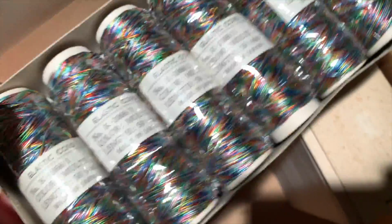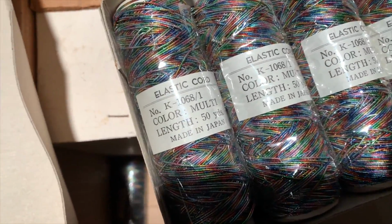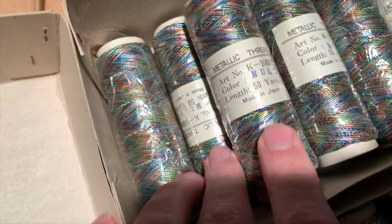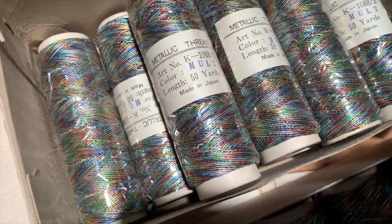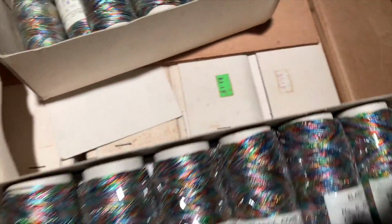let's see what they say here. Some are labeled as this: elastic cord, color, multi, length 50 yards. This is metallic thread, color, multi, length 50 yards. The exact same product, branded 2 different ways. I'm wondering if they weren't successful with one or the other.